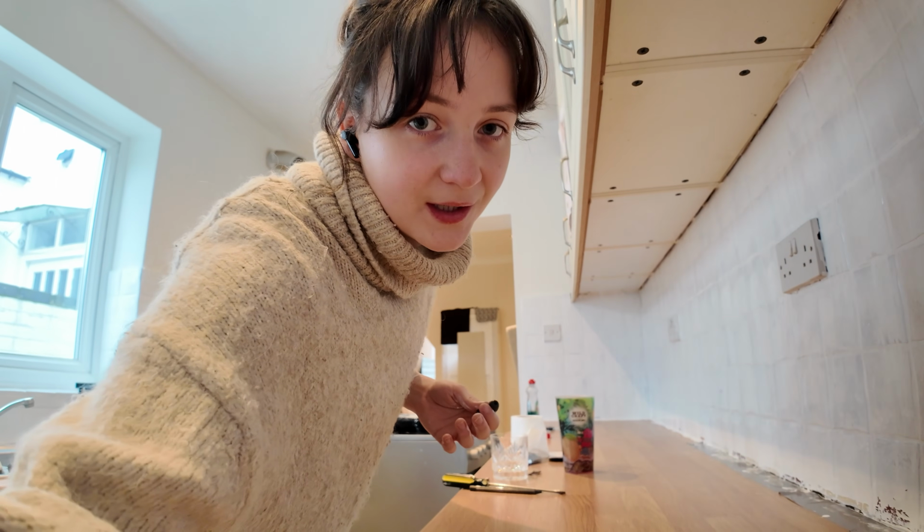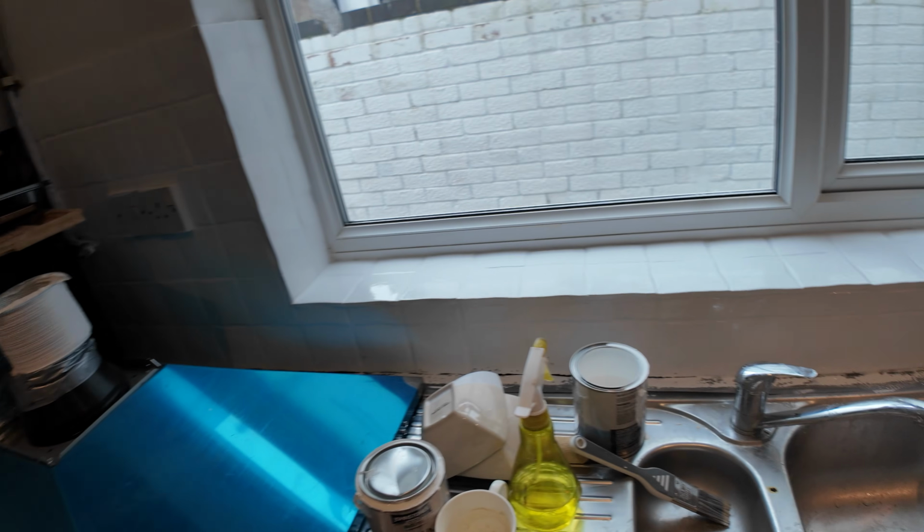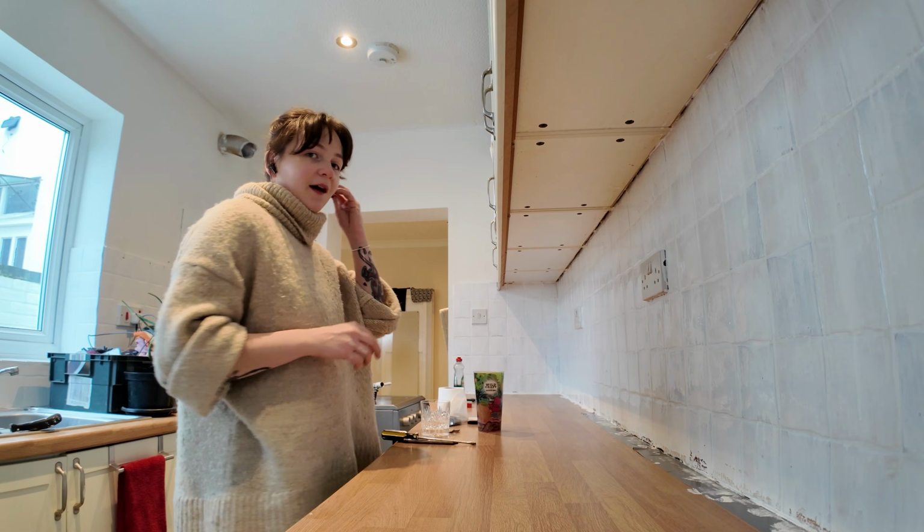Next day and we are doing the second coat. This is how it's looking, just the first coat. But then I did the second coat on this side and the difference is crazy. It looks so good. I will do a third coat just because I have so much paint left over. So yeah, let's go.